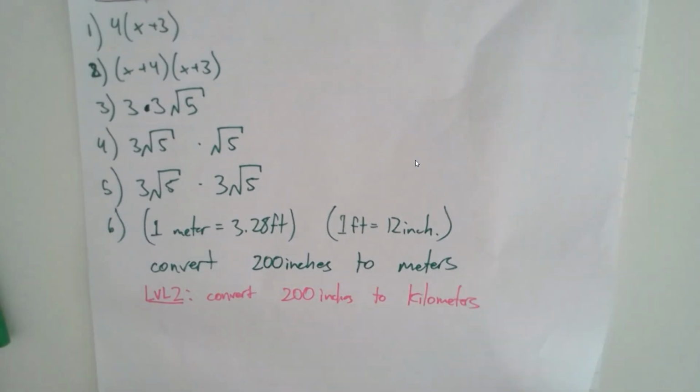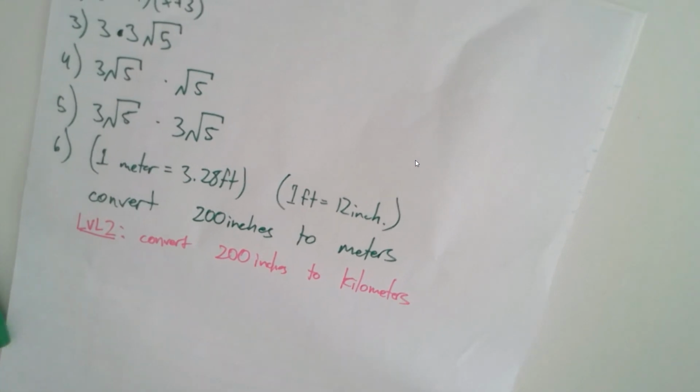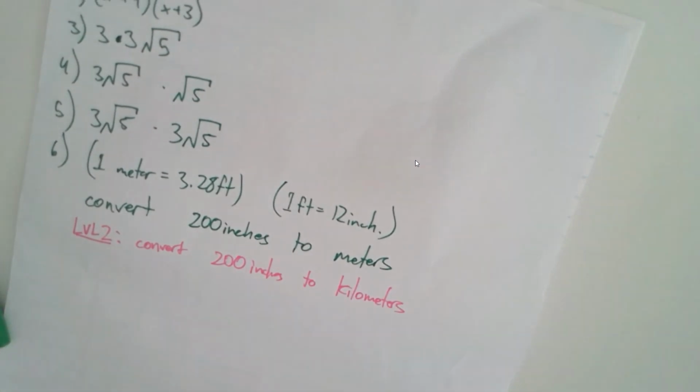Yes, the number's in the front. 3 and 3 only. Yeah, you cannot multiply the number inside the square root sign. Just join the team, Tessa. All right? Just join a team, okay?